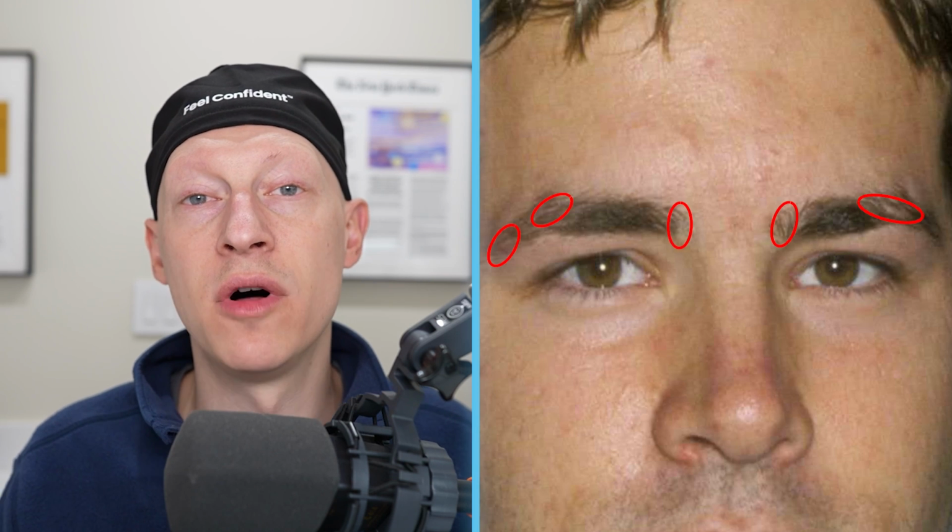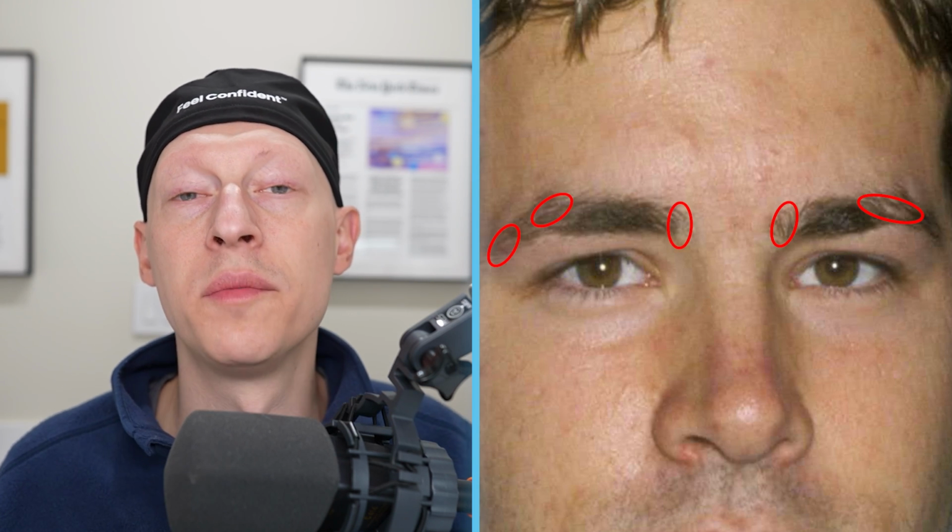And that's very common in men and women, where one side sticks out a little bit more than the other side. And he has these small areas on both eyebrows that appear a little bit thinner. And there are a few options here. One, of course, is to do nothing because it still looks really good.